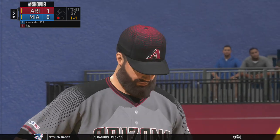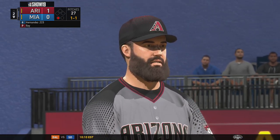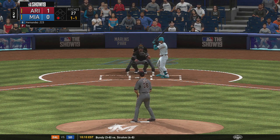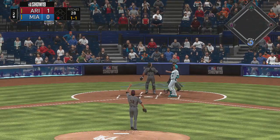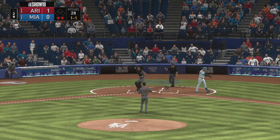You'll see that often early in the game where a pitcher's trying to find that release point, particularly with his off-speed pitches. We'll have to keep an eye on him, see if he's able to settle down as this game moves on. And a foul pop behind the plate. Joseph is there, and that's the second out of the inning.